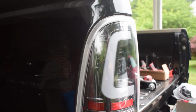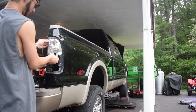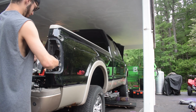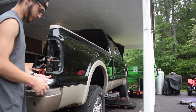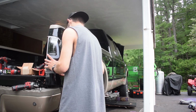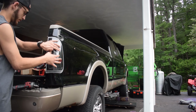That thing looks tight. Ow. Oh, nice. This thing didn't even break. Let's go. All right, another piece of junk here. Plug. Line up. Give it a couple smacks.